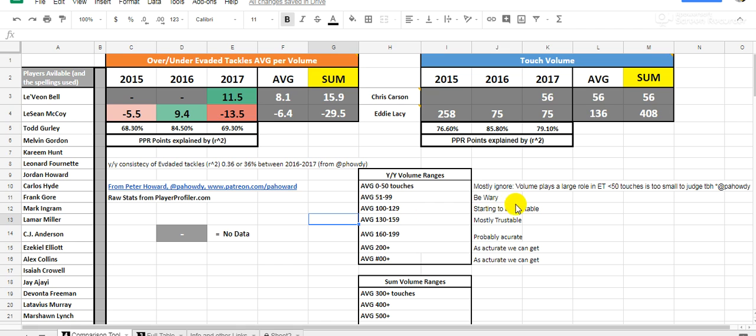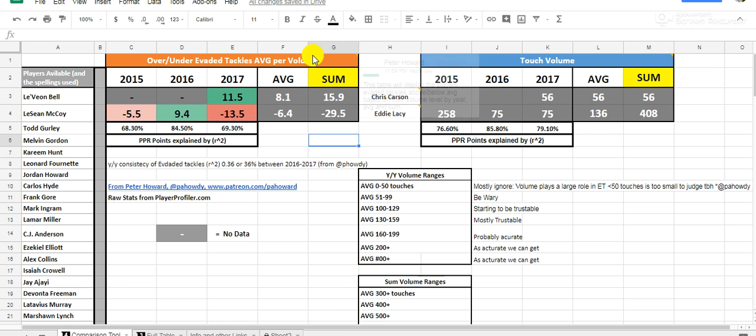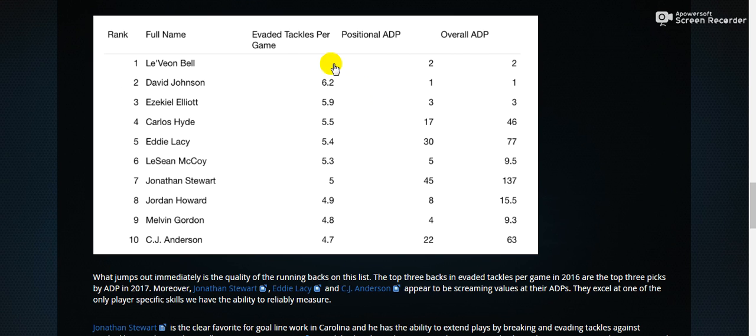It starts to get okay after 100 touches, but really you want as many as possible to get as clear a picture as possible of what that running back is capable of. So what I've also done using DLF ADP is put in their May ADP and their positional ADP. This is their ADP, and this is their positional ADP. So I'm just, again, recreating this that Josh Hermsmeyer put together for 2016.